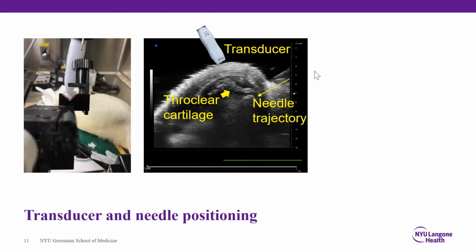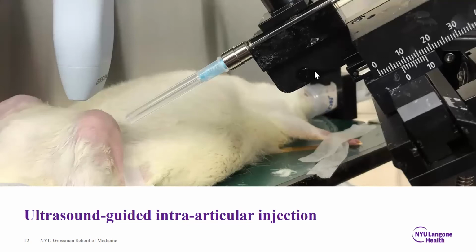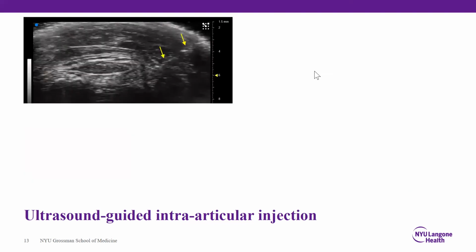As you can see in the ultrasound image, the line, the specular reflector, is the needle trajectory, and then we can also see the tip of the needle in the intra-articular capsule. So then last, we will follow the intra-articular injection, and you get to see step by step using this method. For the injections, we recommend using longer needles because they help to visualize the needle trajectory.